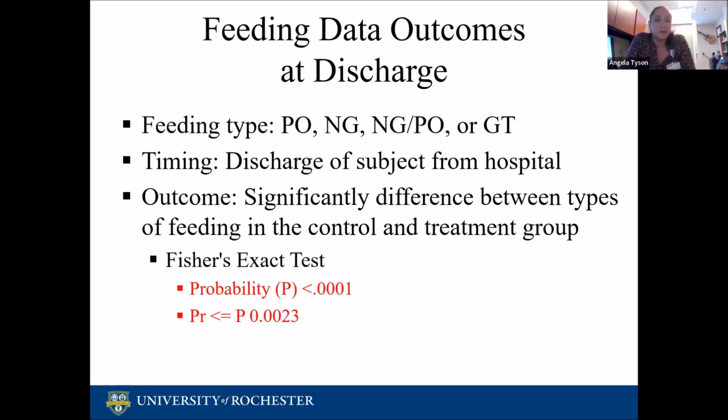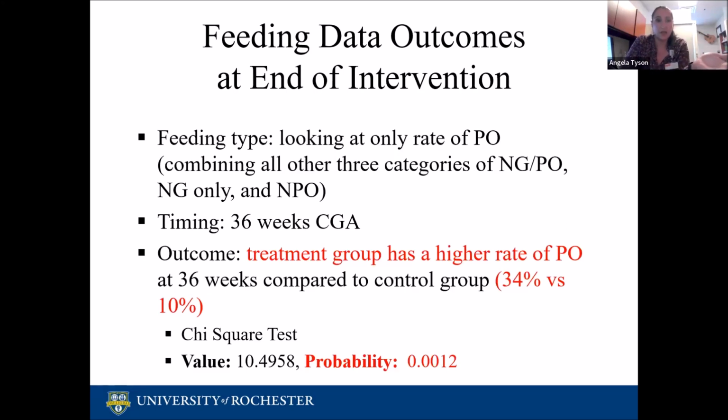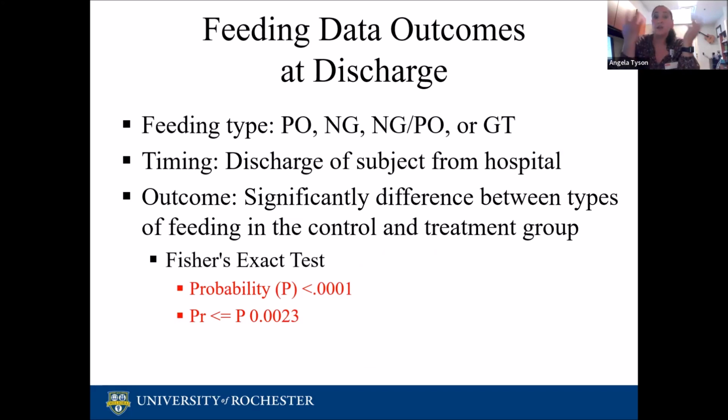We then looked at the same data at discharge. Instead of looking at who had PO and NG feeds and NPO, meaning they don't eat at all, we then looked at what was happening at discharge. No infant goes home not eating, right? So they got to eat through some mechanism. And by the time they were discharged, a lot of infants were receiving G tubes.